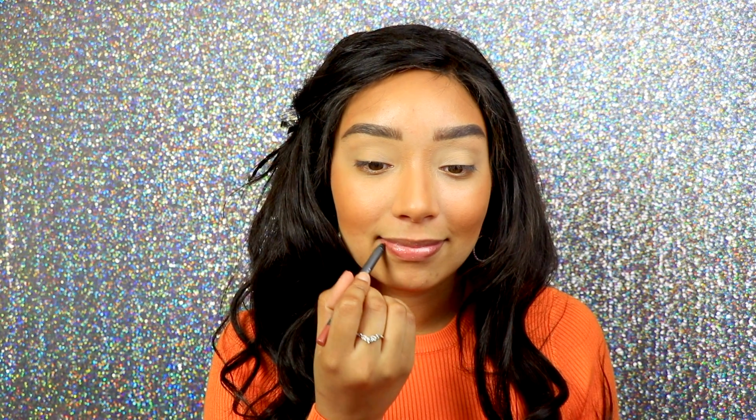So the next thing in the order is lip liner, delineador de labios. Delineador de labios. I'm practicing my Spanish as I'm doing this, so bear with me. This is just gonna be so fun putting this over a lip gloss. So I'm taking my MAC Nice and Spicy lip liner and just gonna try to line my lips. This is so messy. Okay.